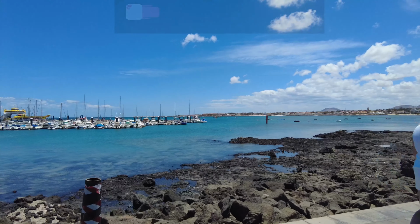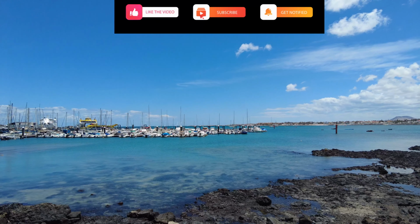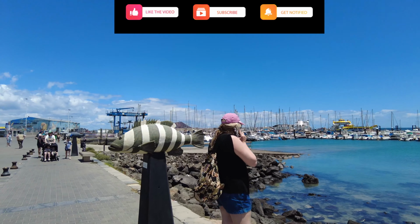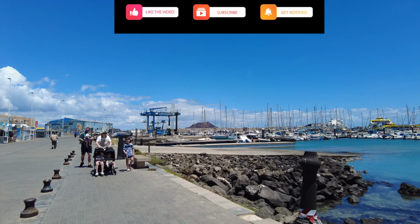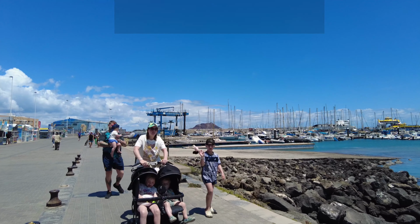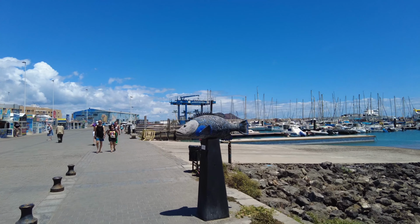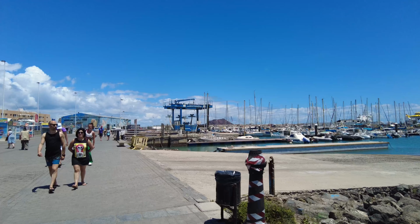We are approaching the port of Corralejo. Here you can get a ferry to Isla de Lobos or anywhere else in the Canary Islands, as this is the main hub for transportation everywhere you want to go. So I think this is the part which takes you to Isla de Lobos, which is an island close by. I think it's 2 kilometers away, and if we walk to the end of the pier, I think you can even see the island.